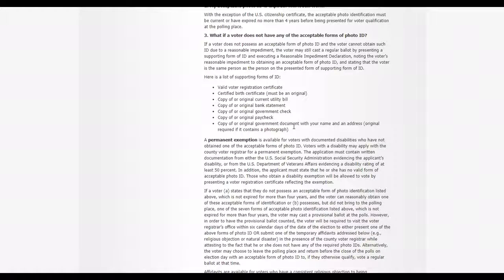So, I mean, of course, when you're at the polling place, you may not have all this information with you. So in the event that you don't have it with you, and let's say there's not enough time to go home and get it, what you can do, you can still vote. You are given a provisional ballot.